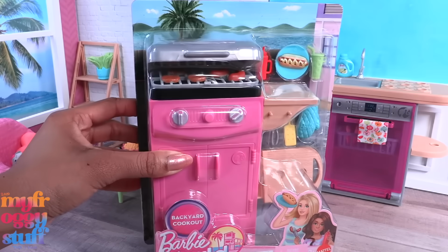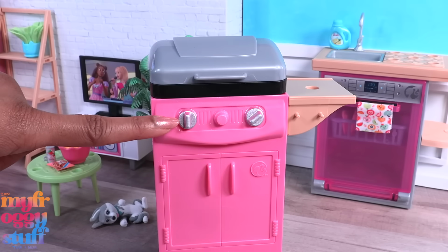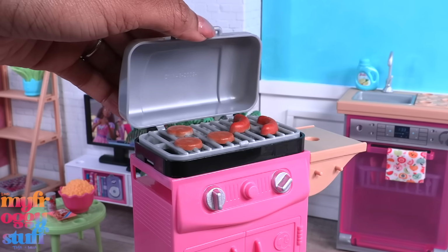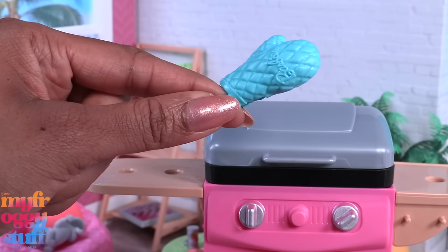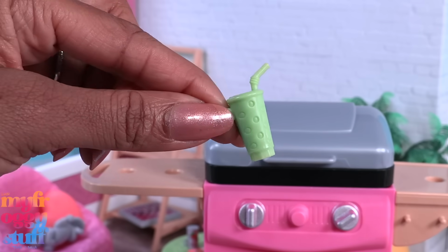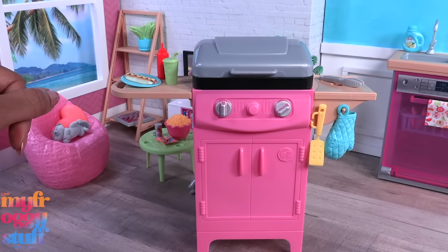Priced around $10, here is the Barbie World Backyard Cookout playset. It's a pink grill with silver painted knobs. The back is open. There's a brown side table. The top can open, and there is food on the grill. There is a second side counter that can be attached. There is a turquoise oven mitt, a turquoise plate with a sculpted hot dog, ketchup, a green drink, a yellow spatula, and gray tongs for those outside scenes.